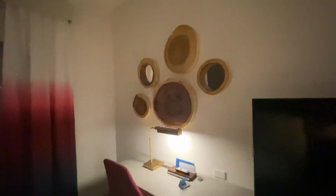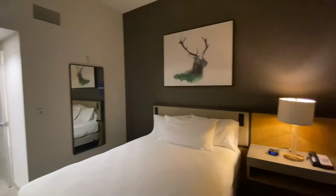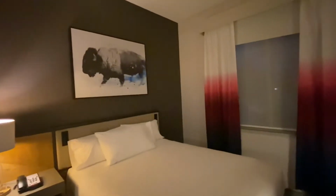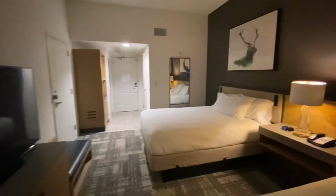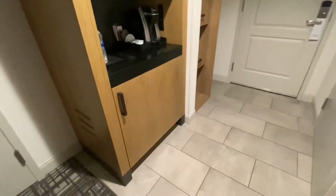Lots of good use of space, television set, desk area. Really like how they've continued that Montana outdoorsy theme on from the lobby into the rooms. Really well done. 2 queen bed room here. And as you can see, these are really similar to a lot of other Hilton Garden properties we've stayed in terms of use of space.